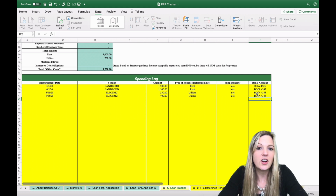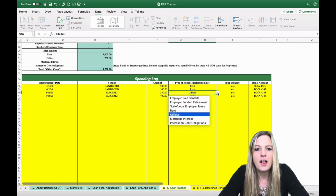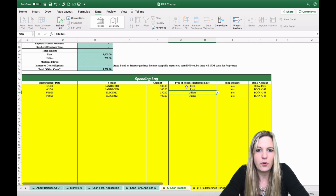Okay, so I skipped down here and you'll see that I went ahead and put in some information. Let's say you had May and June rent that you paid, you had May and June electric, and you'll be able to just pick the type of expense that actually is something that you can use PPP for. If it's an expense that you can't use PPP for, it does not go on this schedule, okay? So you will be able to pick one of these expenses that you're able to use PPP for. So I just put in some rent and utilities.